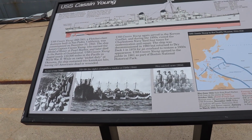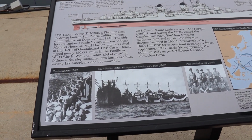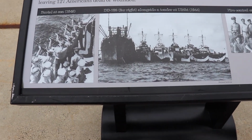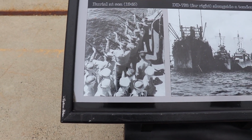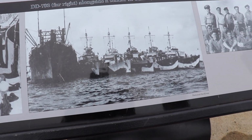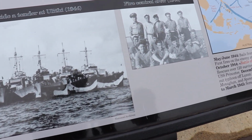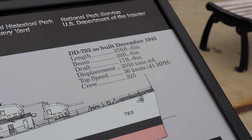And here we go, USS Constitution, a Fletcher-class destroyer built in San Pedro, California, commissioned December 31st, 43. The ship honors Captain Constitution, who earned the Medal of Honor at Pearl Harbor and later died in the Battle of Guadalcanal. And here are some stats.